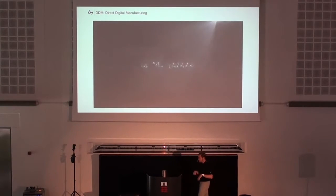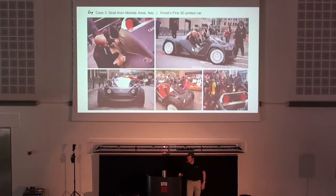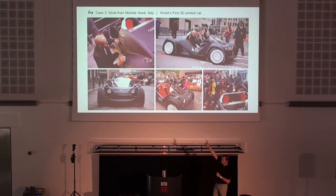I'm sorry about the shaky image. We're going to skip it. There are some pictures afterwards. The person that you see here on the top left is Michele Anoe, that we flew from Italy for him to sign his design on the floor of the IMTS show. We went from nothing on the table at the beginning of the show to a car rolling down the aisles.